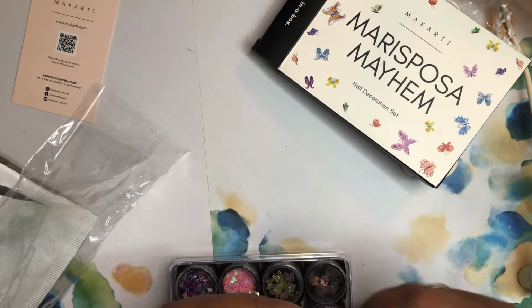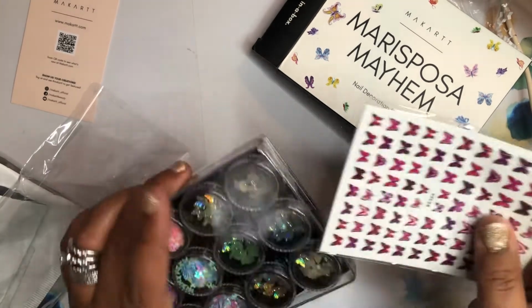When I tell you I have a mess on this desk, I really have a mess on this desk. There's stuff everywhere.